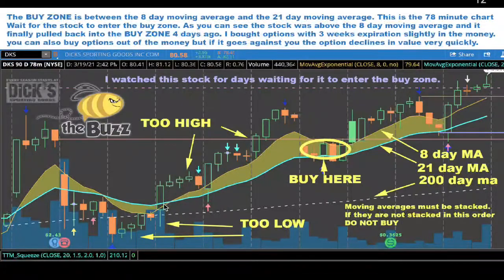I was watching Dick's Sporting Goods last week for quite a long time. I actually played it. You can't see it on this part of the chart, but previously I was playing it up into this move right here, and then it pulled back. So it was too low. It was below the 21-day moving average. So I was not buying it, but I was watching it, and then it moved above the 8-day moving average, so I was still waiting, okay? It was not until it reached right here, and this was now in my buy zone, that I entered this trade.